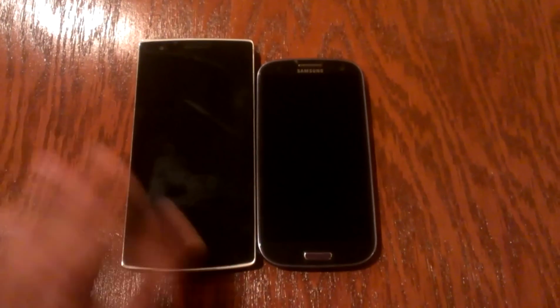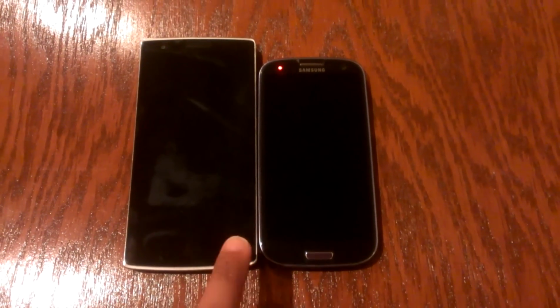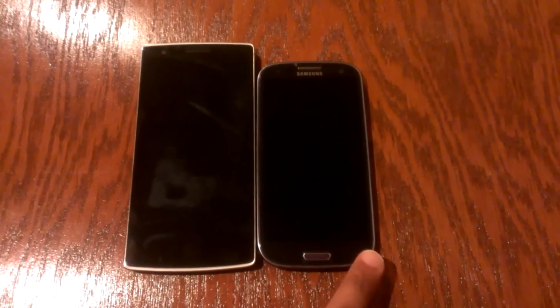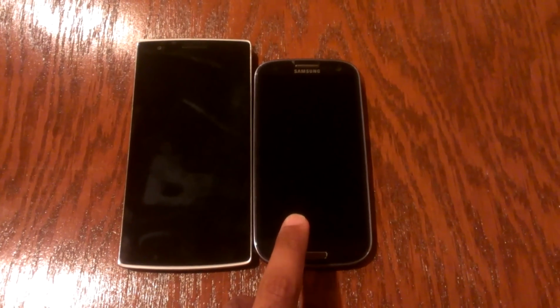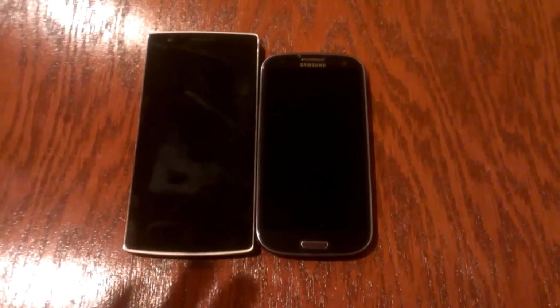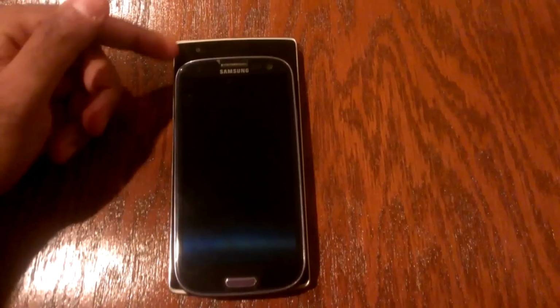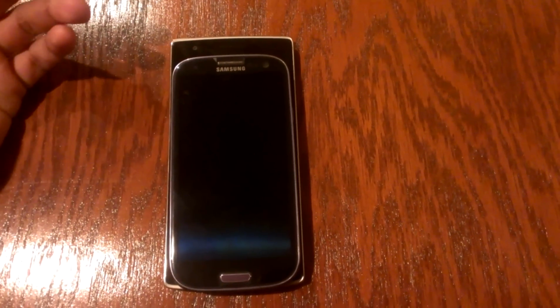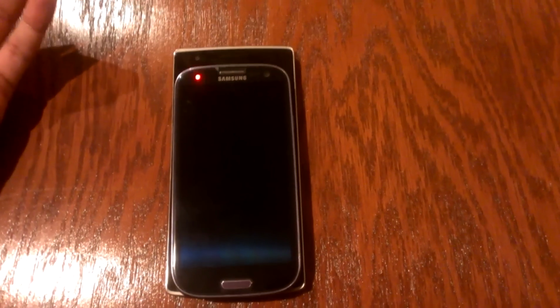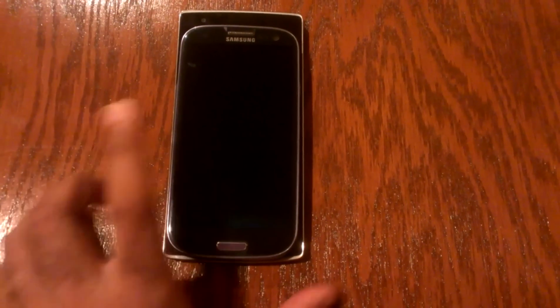Just to show you the size comparison, one of the big things that I was worried about is that the handset was going to be a little too big for me. The Samsung Galaxy S3 here has a 4.8-inch screen, and the One has a 5.5-inch screen. So I was a little concerned that this might be a little too big for me. But just to show you how it is in a comparison, this is the S3 sitting on top of it. So you can see there's probably just about half an inch maybe of more length. It's certainly a thicker phone in terms of width-wise.